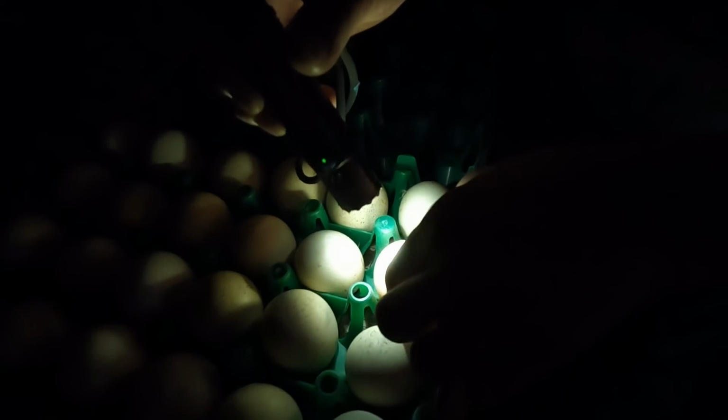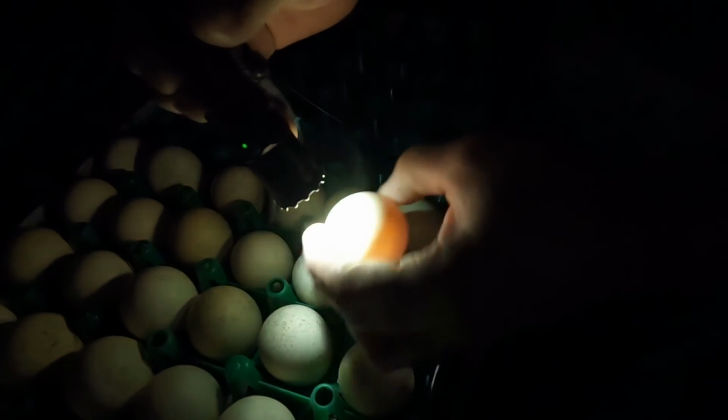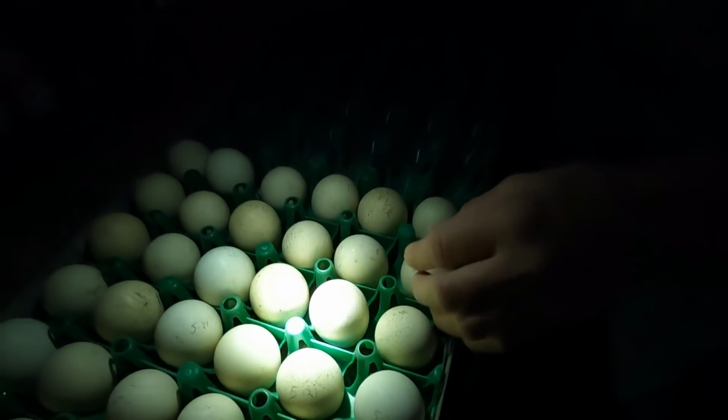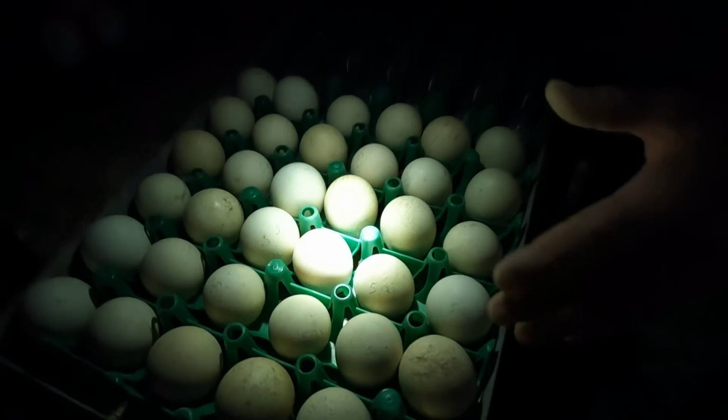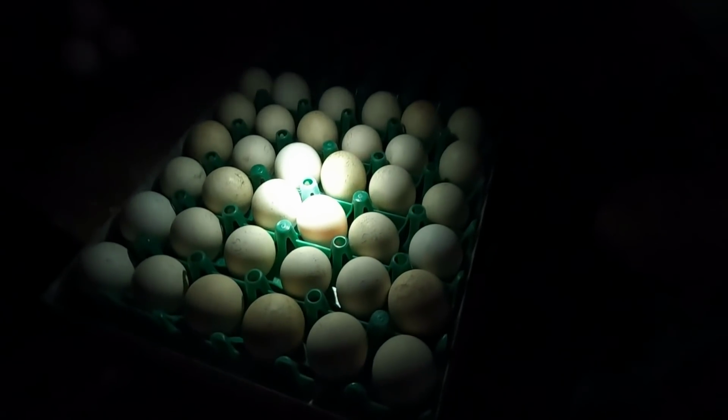Anyway, here's another Muscovy egg. We'll check this one real quick. Yep, that one's good, too. Let me check all these. Oh, there's another Muscovy egg. That one's good, too. Muscovies are doing their job. I'm gonna count all these. I'll let you guys know what the total count is at the end.